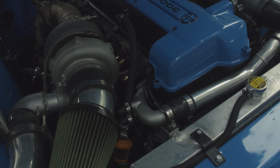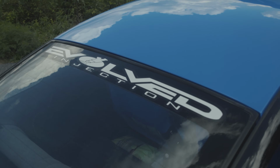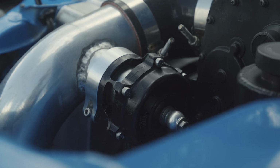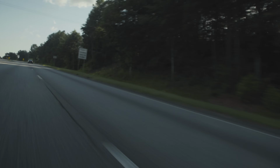So I get a bigger hot side for the turbo from them, and the car makes 509 horsepower and 470 foot-pounds of torque on pump gas, with the help of Evolved Injection 850cc injectors and also a Radium fuel rail. I also have a Tial wastegate and Tial blow-off valve that is nothing but smiles per gallon.